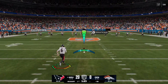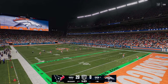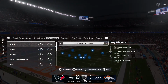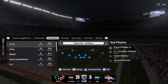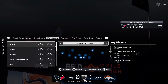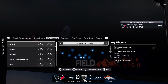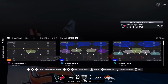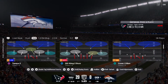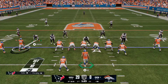Out is the Texans kick team as they'll send this one away. And that'll carry over the back line of the end zone for a touchback. At their own 35-yard line. The Broncos onto the field, ready to start their next drive.